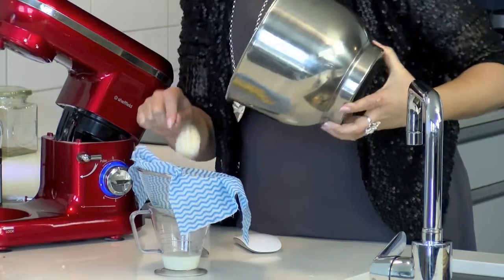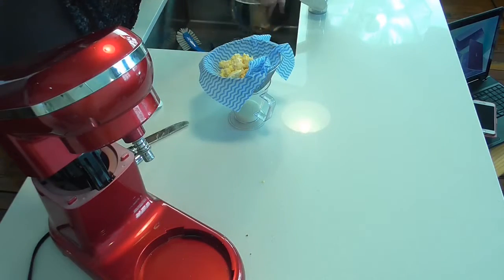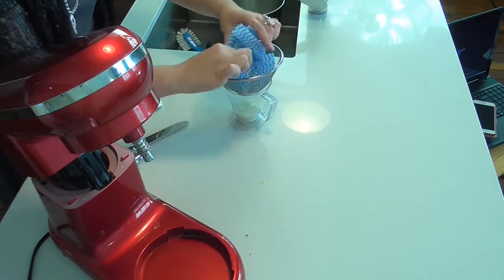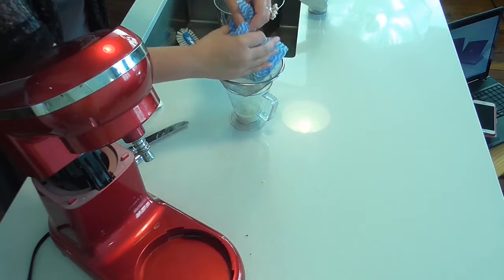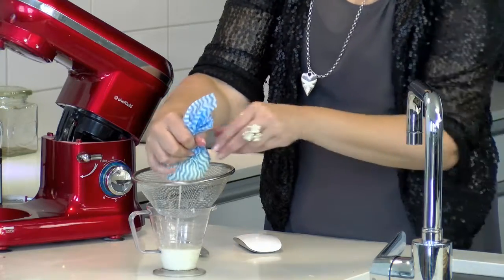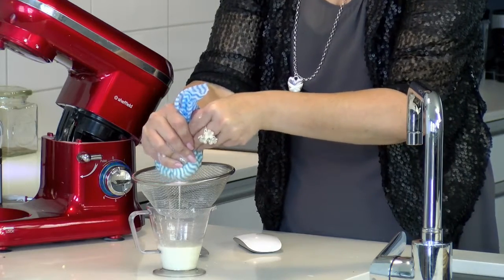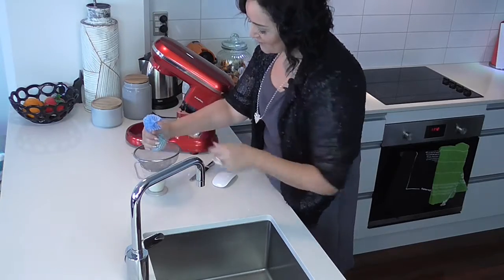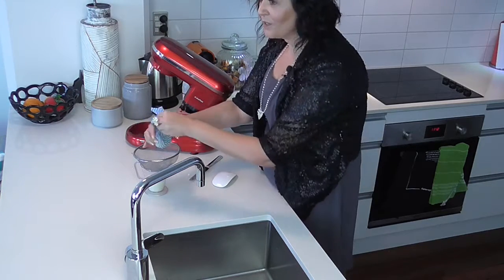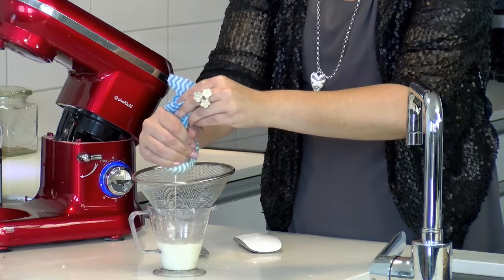Fantastic. There we go, look at that. Beautiful. So underneath here, we've got all that buttermilk dripping out. And here we go, I'm just going to give that a squeeze. And that's all that liquid dripping out right now. This is actually kind of my favourite bit. I do love it because there is a sense of satisfaction about actually squeezing the pure butter inside the cloth. We'll make a bit of a mess.